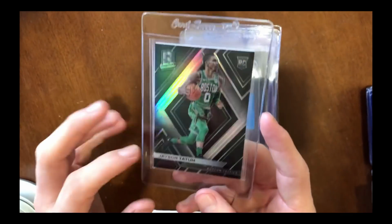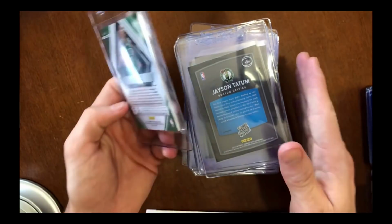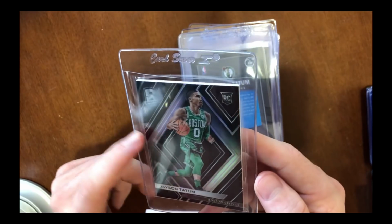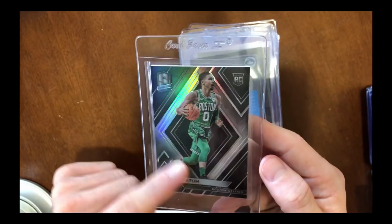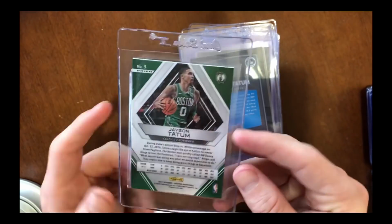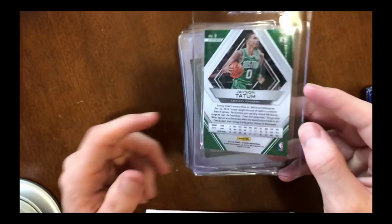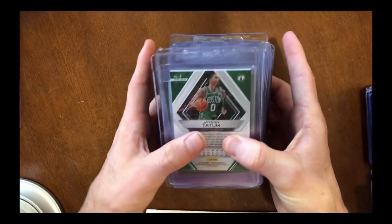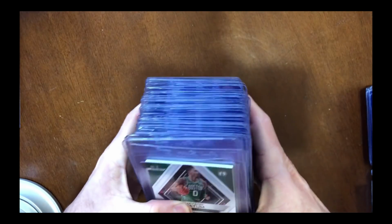So something that has not taken off yet, which I fully expect to take off due to rarity, is Spectra Rookies, specifically Spectra Silver Rookies. This is a Jason Tatum that I saw pop up. These are very rare. These are the rarest silver rookies that are out there, outside of maybe the Courtside silver. So that's why I bought it.